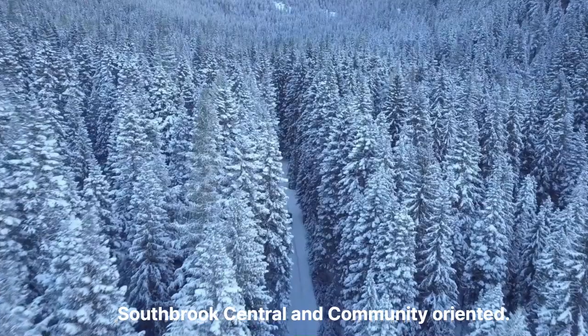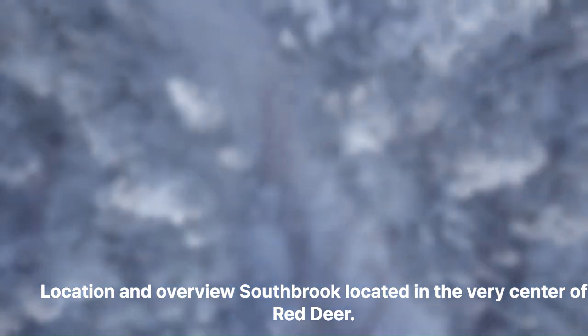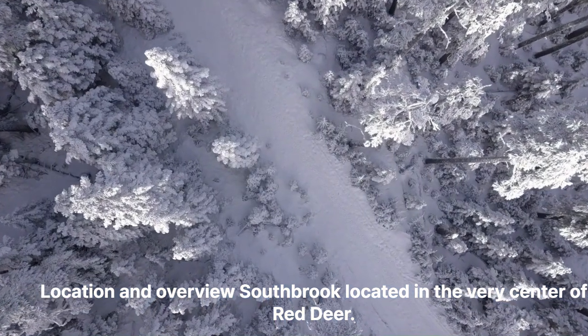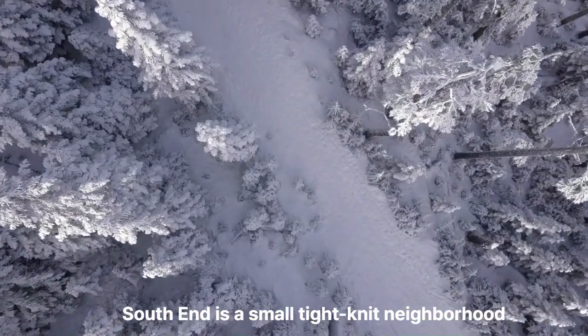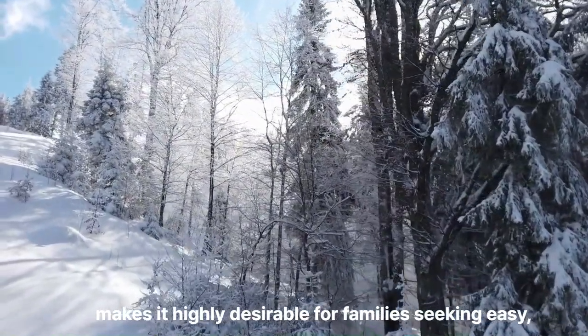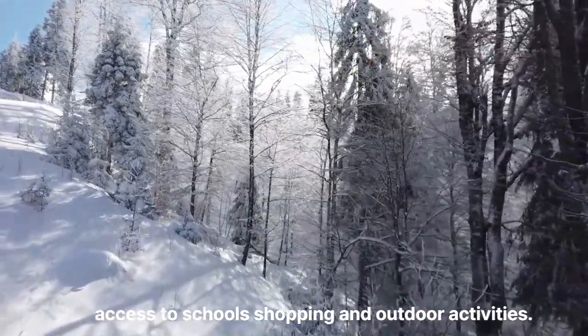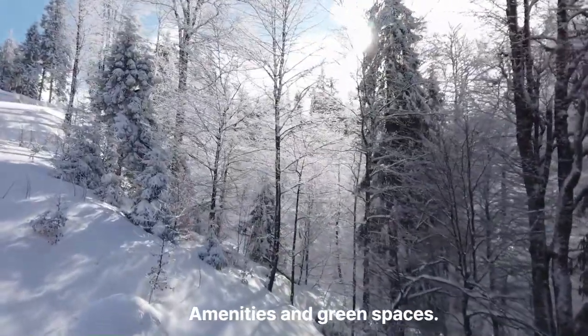5. Southbrook, central and community-oriented. Location and overview. Southbrook, located in the very center of Red Deer's South End, is a small, tight-knit neighborhood with a youthful demographic. Its central location makes it highly desirable for families seeking easy access to schools, shopping, and outdoor activities.